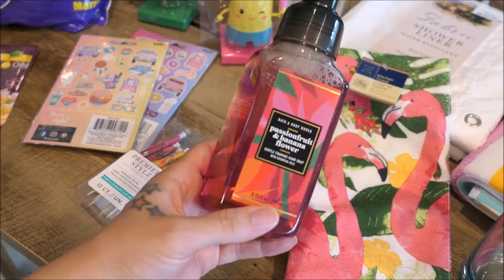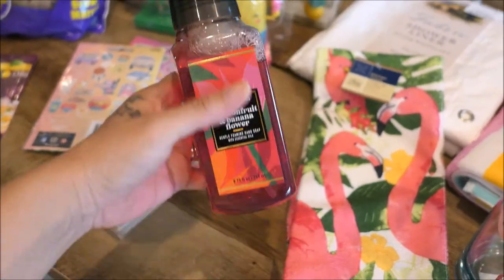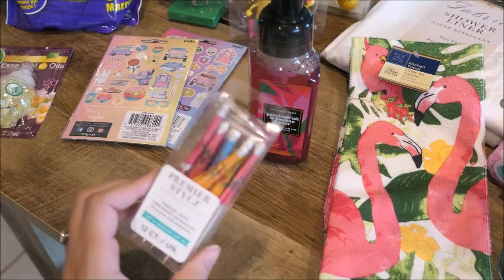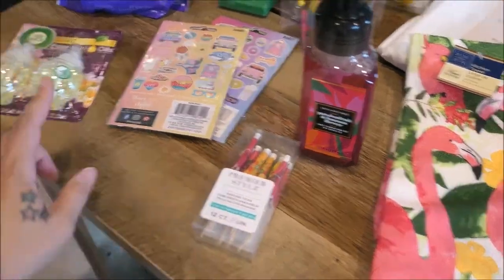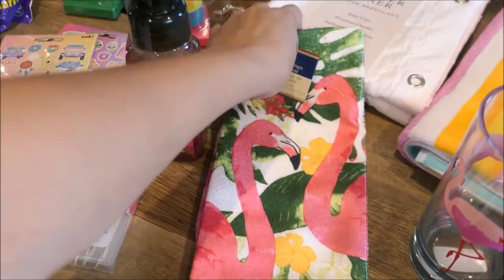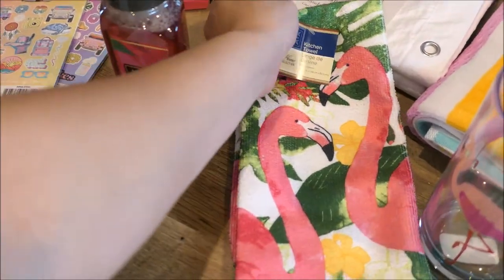And then I got this passion fruit and banana flower foaming soap from Bath & Body Works. These came from our local Publix grocery store. You could find these anywhere. Same with these. And then I got a kitchen towel. This was at the Dollar Tree. I just saw it and I decided to grab it.